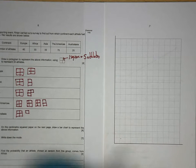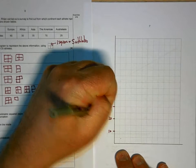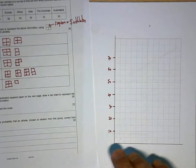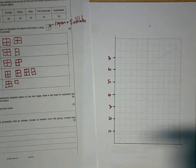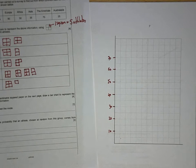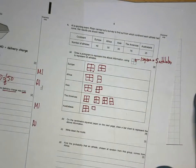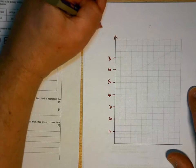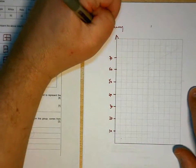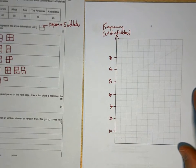You're not going to get a mark for that. So we're going to go up in 2 squares to be 10. 10, 20, 30, 40, 50, 60, 70. Now in order to earn another mark, you need to label your graph axes so that anybody looking at them will understand the context of it. So in this particular question, the context is these numbers are the number of athletes from these countries. So you can either use the mathematical word frequency, or you can say number of athletes. So either of those would be correct.